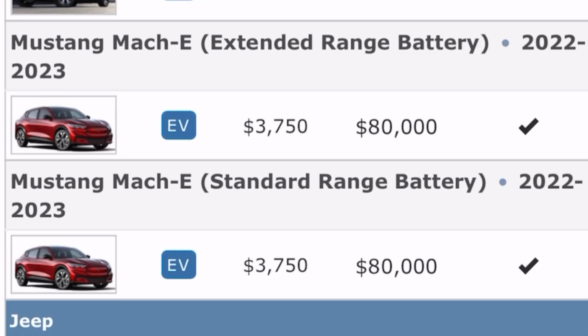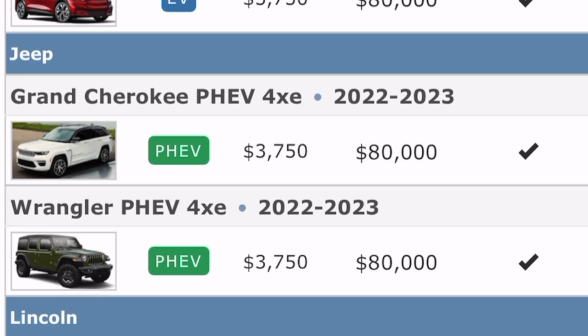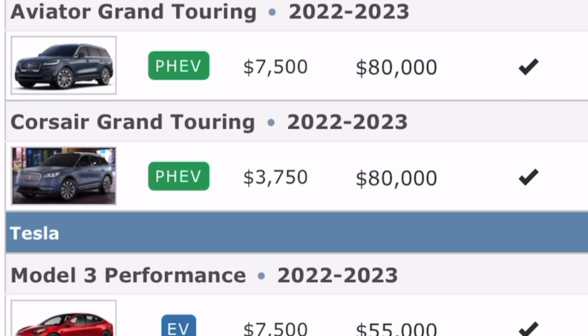Here's another big hit for Ford. The Mustang Mach-E, both extended and standard range batteries, are now only eligible for a maximum $3,750 credit. The same goes for the Jeep Grand Cherokee and the Wrangler plug-in hybrid models. They're now only eligible for $3,750. The Lincoln Aviator plug-in hybrid Grand Touring model is still eligible for $7,500, but the Lincoln Corsair Grand Touring is only eligible for $3,750.